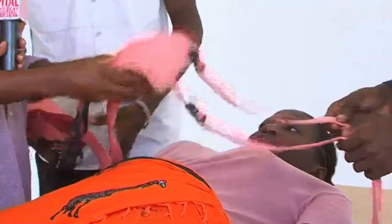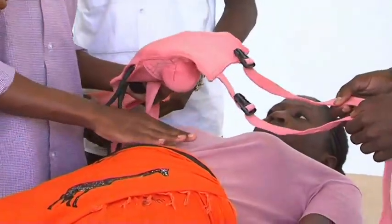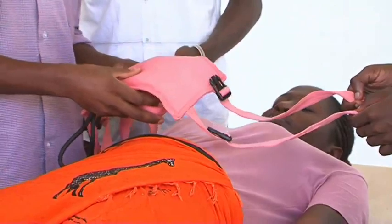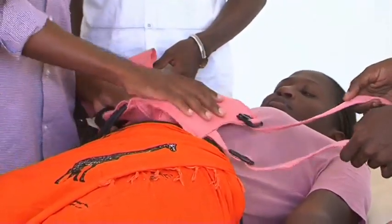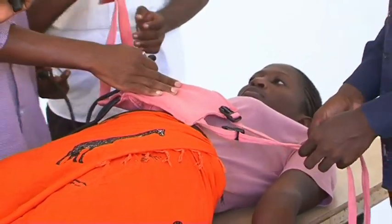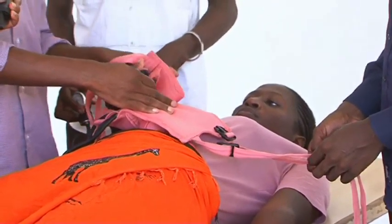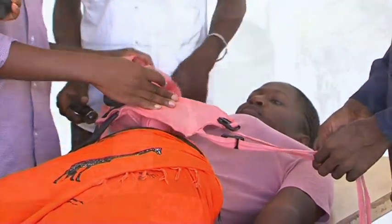What do you feel about this innovation? Are you happy? Are you satisfied? What can you tell us about this innovation? For this moment, I'm not satisfied because we still have not met the target to reach the maternal mothers, especially those found in the rural areas. So I will be happy when we reach at least 100 facilities in Tanzania and elsewhere across the boundary. So I will be happy when I see the Mkanda Salama in all Tanzania, and all mothers are saved with our Mkanda Salama.